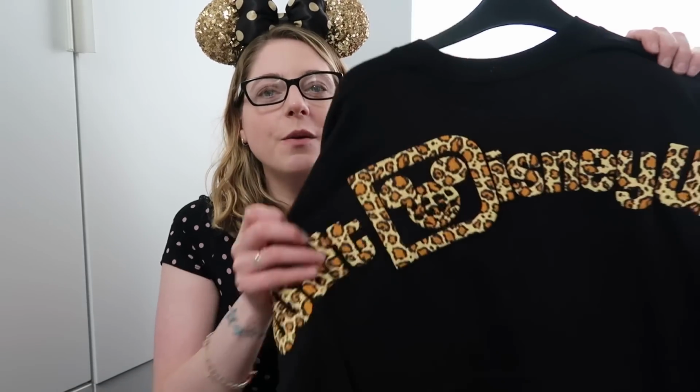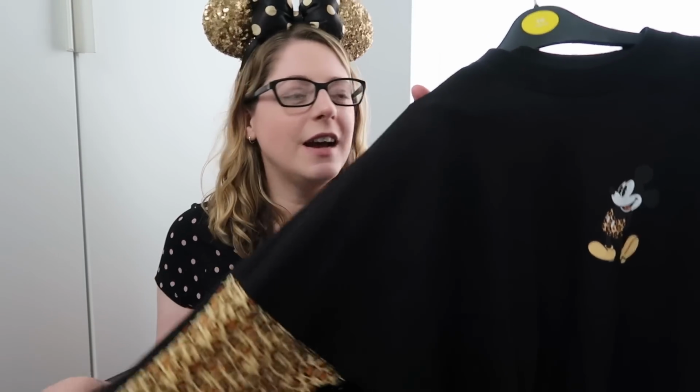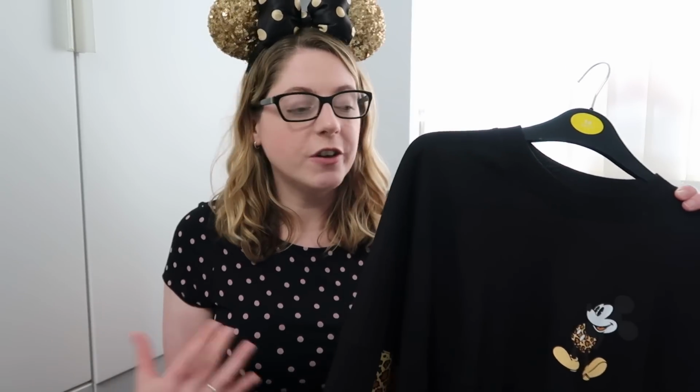So although they didn't have the spirit jersey, the navy one that I really wanted, I didn't come home empty-handed. The first one that I picked up is this spirit jersey from Animal Kingdom. It's got Walt Disney World on the back, and it's partially leopard print. I mean, how amazing is this? As soon as I saw it I thought, I really want that. Now it's actually much thinner than other spirit jerseys that I've got, so it is more like a sweatshirt, but I really like Mickey in his animal print shorts there.